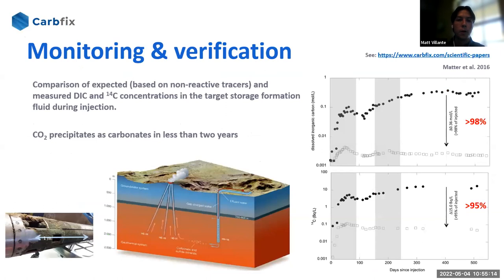So a little bit about monitoring and verification. So how do we know that this is actually happening? It's one of the most important aspects of really any CCS project, because ultimately, if you are putting carbon in the ground, but you don't know whether it's staying there or if it's coming back up to the surface somehow, then you're realistically not making any difference. And so monitoring and verifying this is super important.